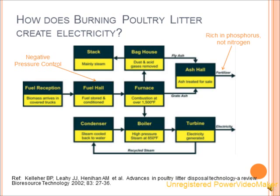The other byproduct is ash, either grate ash directly from the furnace, or fly ash from the baghouse. Now that ash has lost all of its nitrogen. So if you recall before, I talked about how poultry litter is very rich in nitrogen, which is what makes it such a great land fertilizer. Once you burn it, the nitrogen is lost into the air, but it is still rich in phosphorus. So that can be used as a fertilizer if what you require is phosphorus.